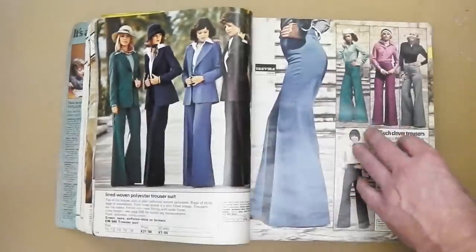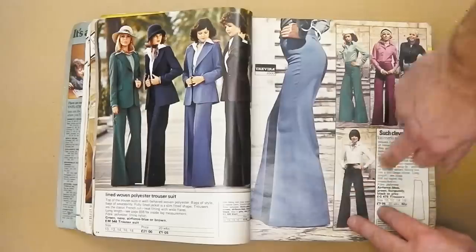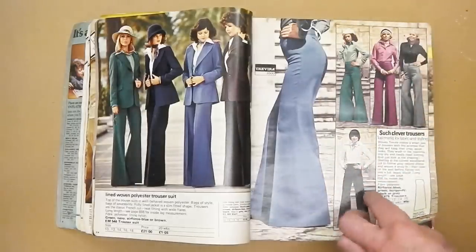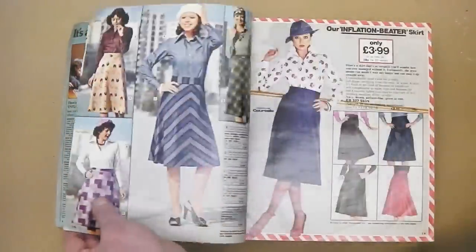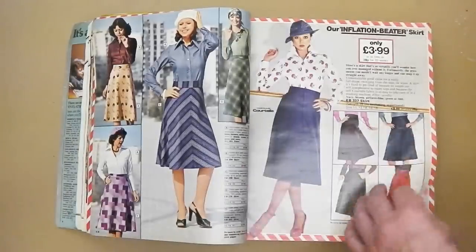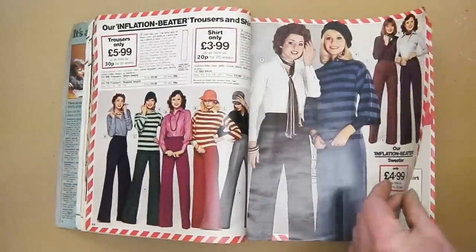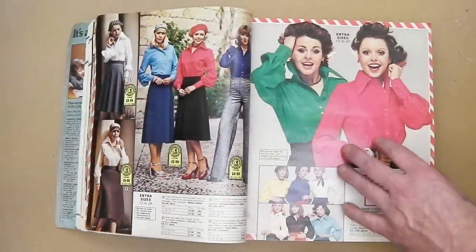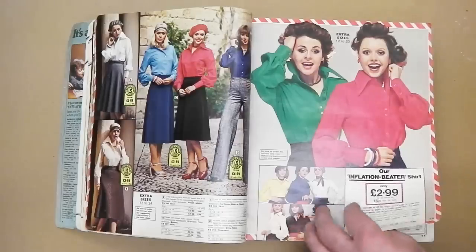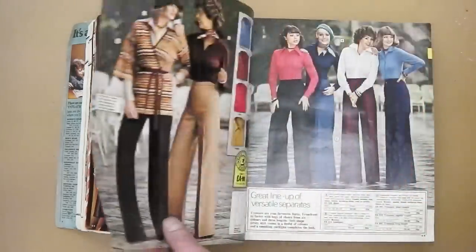Generally disappointing fashion. Look at the state of that. You know, 2 legs in that one. Hope you're with me as we flick through the 70s, because my whole channel is around the 70s, so this is in keeping with the channel. I hope you don't think I'm going off track or digressing, but we're all on a 70s theme.